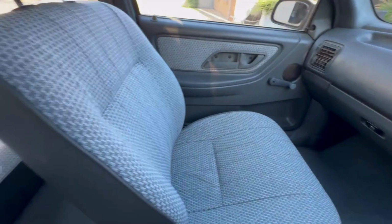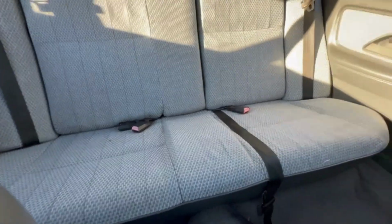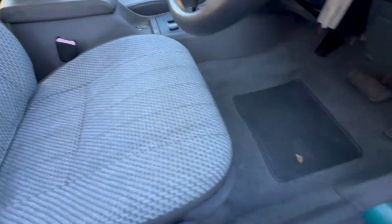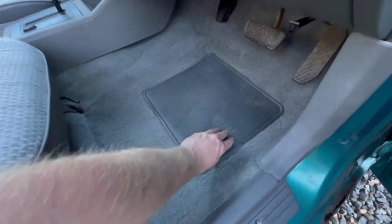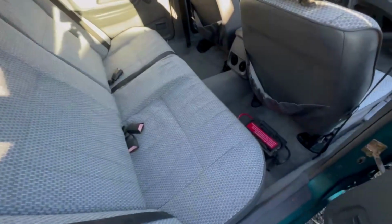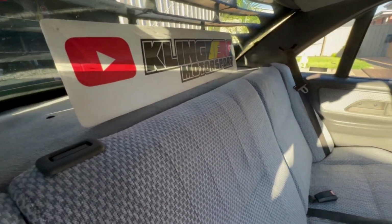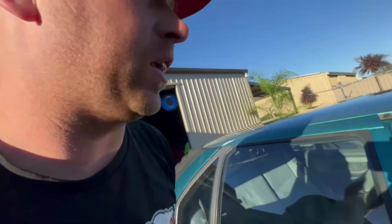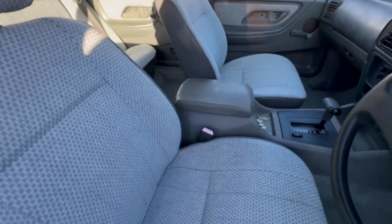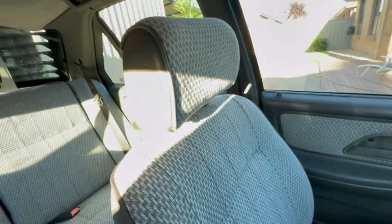Yeah, obviously it has a cracked dash, but other than that, the interior came up pretty clean. Obviously there's a bit of crud here and there still because I haven't re-vacuumed it, but how good. It's very good. The before and afters on this will be very good. Stoked with it.